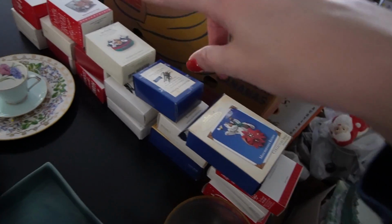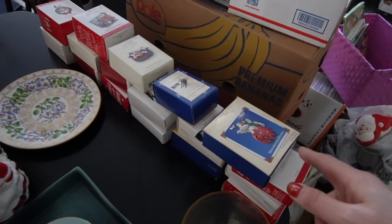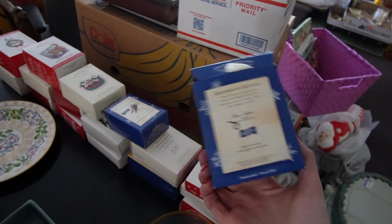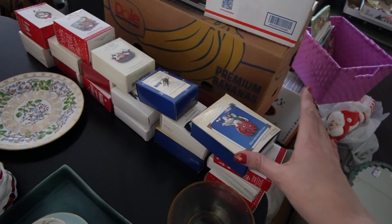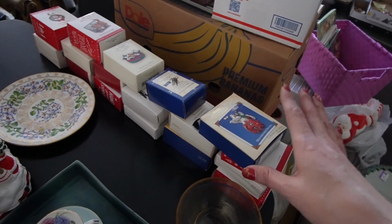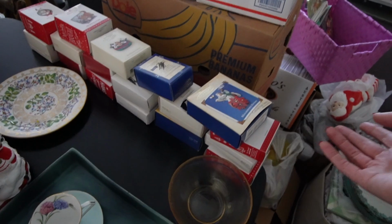I have to go through all of those boxes anyway, and I don't have time to do that today. I need to open up all of them, make sure they're not damaged, make sure they match, and sort them individually. So that's a project. I'll probably list and buy it now, and just let them sit.